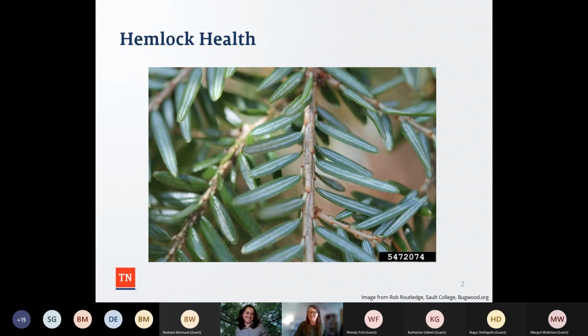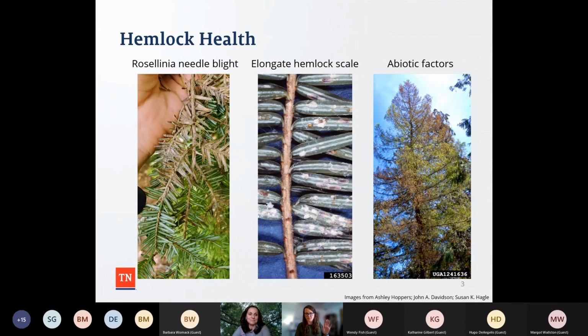So I really do appreciate all the work that all the folks on this call and other collaborators have done for hemlock health. It's really encouraging because I do a lot of work with HWA and with EAB and laurel wilt with my job, and it's neat to see just how successful this has been in Tennessee. Like what David Arnold said at the start, it is very encouraging to see how many folks are involved and the effort and collaboration that's gone into this.